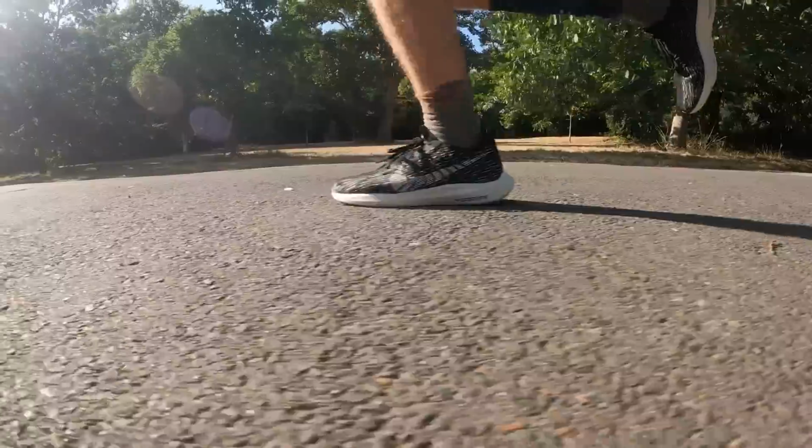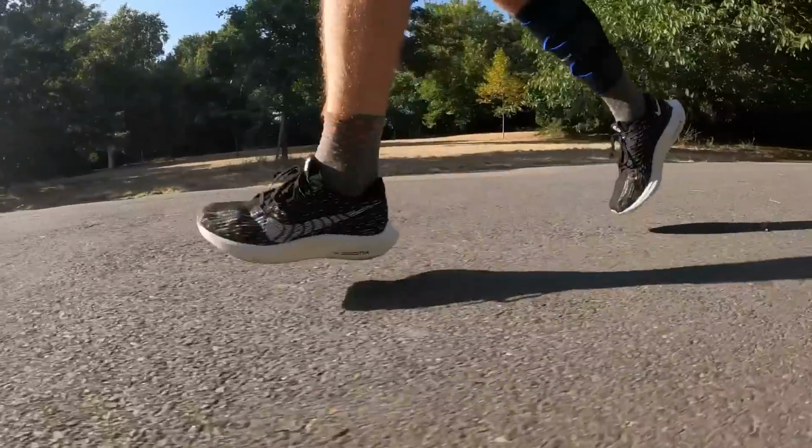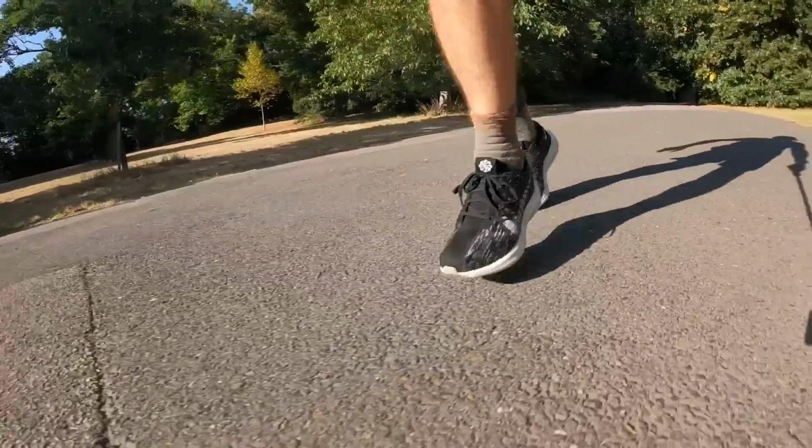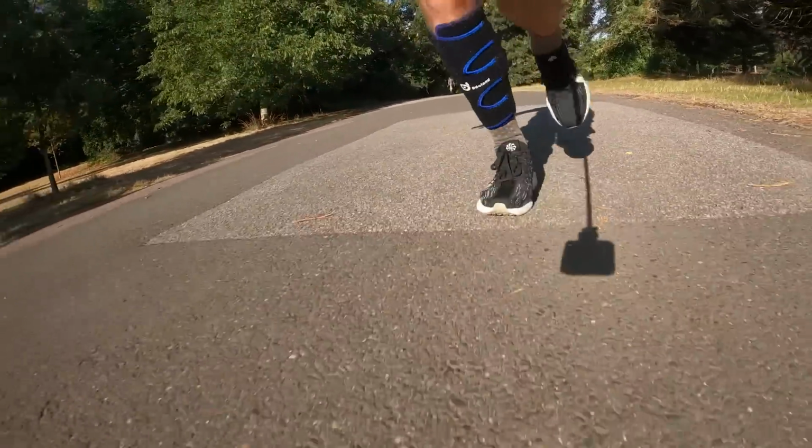They felt like something harder, something maybe like On's helium foam or something like that. So definitely doesn't feel like ZoomX for me, and I'm really hoping that that softens up over the next few runs and I get a similar experience to what I would have got from the previous Nike Peg Turbo. I think over the course of that run it did soften up a bit, because by the end of it I did feel a little bit more comfortable in them than I did when I first put them on, but I think they've still got a long way to go.